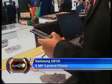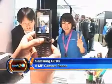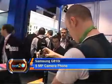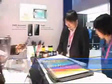photographs, and the included GPS means that the latest craze, geotagging that we talked about earlier, can be done on this as well. The 2.6-inch screen means that it is one hell of a camera to buy, apart from the fact that it's a full-fledged smartphone.